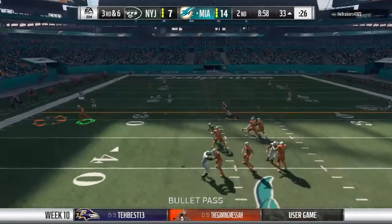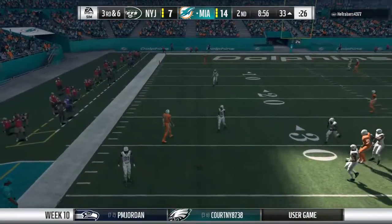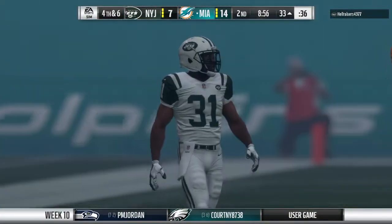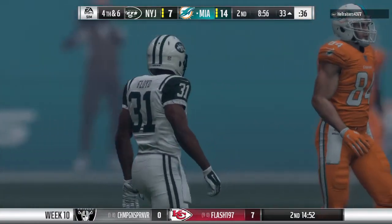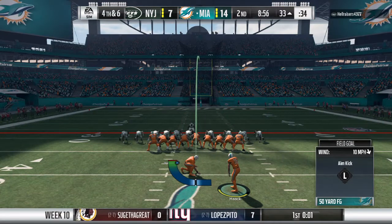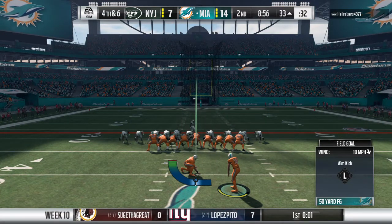Looking to throw. Nicholson. And he couldn't hang on to it through the contact. Incomplete. You get a tight end like this, and you know he's used to dishing out punishment, but here, he's the one that has to absorb the contact, and as a result, unable to hold on to the football.